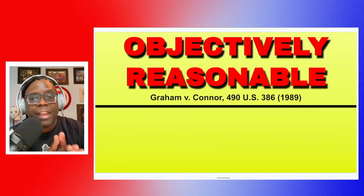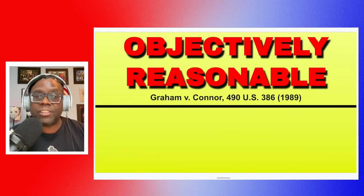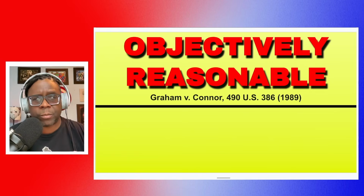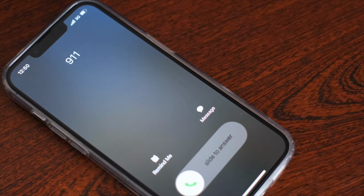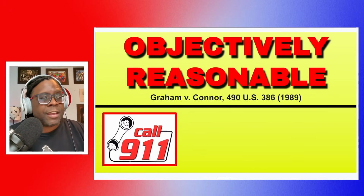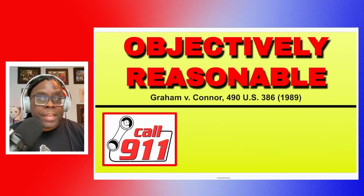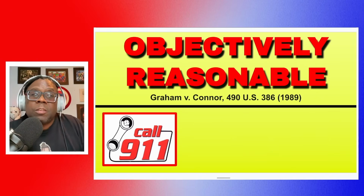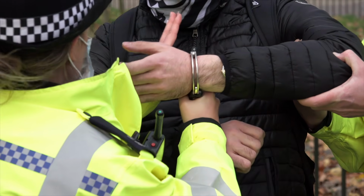Now, the 3 factors the court said should be assessed, but these are not the only factors. These are just the 3 factors the court pointed to that should be assessed when determining if an officer is objectively reasonable. Number 1, the nature of the 911 call. And I usually use the difference between a cat stuck in a tree and a bank robbery. Right? The nature of the call is going to determine whether it was reasonable for the officer to use force in that situation. The second is if the suspect is resisting arrest.